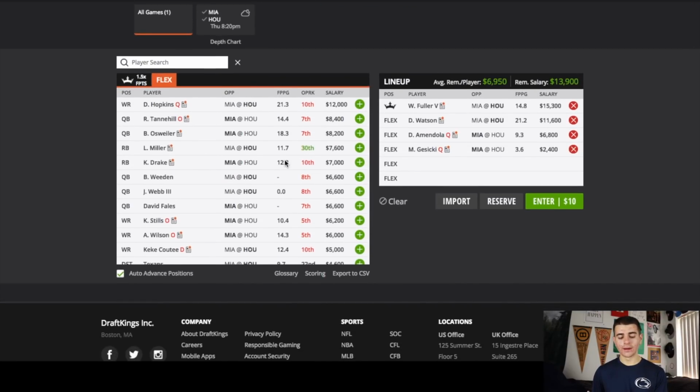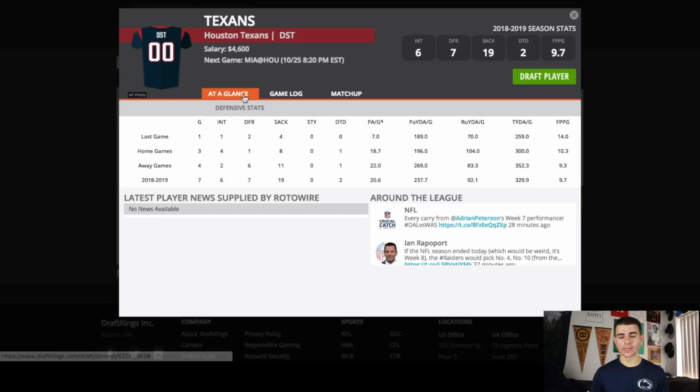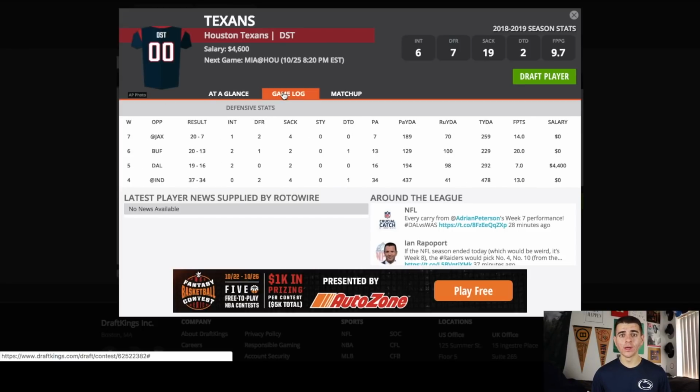Do we want to go down to the Osweiler mobile? I'm not sure that we do. We have 2 guys on the Dolphins. I think we want to limit it to that if we can. I think the Texans D is a decent play here at 4,600. Like I said, Osweiler on a short week on the road. He doesn't have 2 of his top wide receiver weapons, if you want to call Albert Wilson. He's been having a great year. Kenny Stills has been pretty solid as well. He doesn't have either of them. He might not have Devontae Parker. I think that the Texans D is a smart move here.